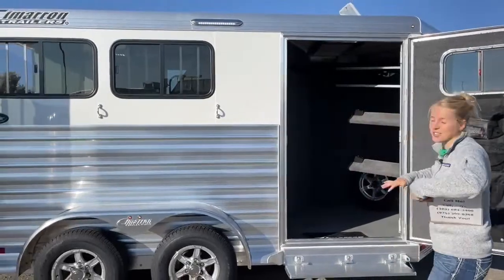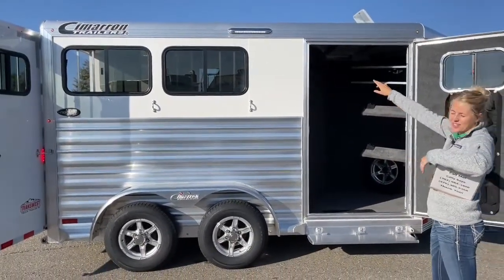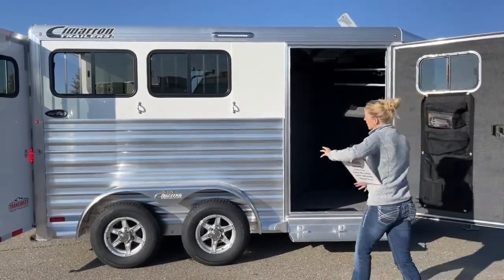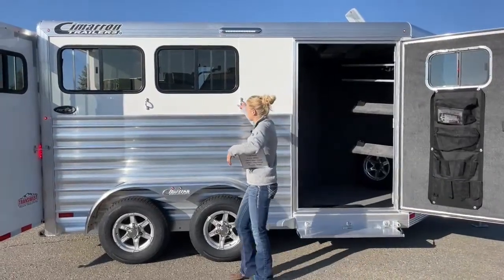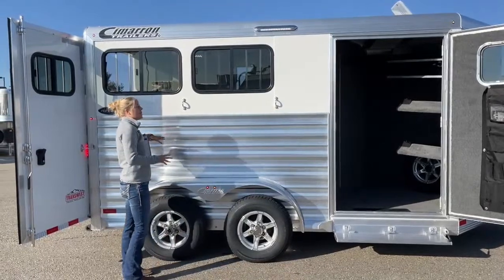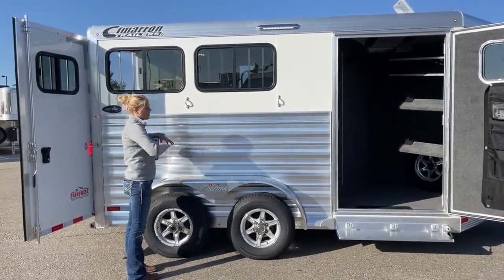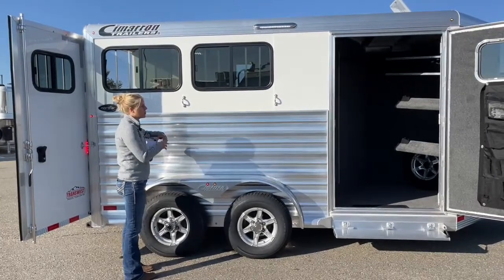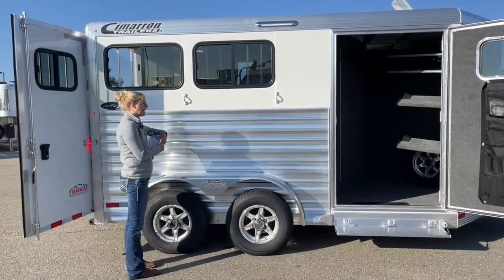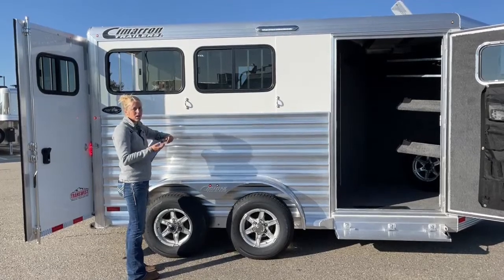On this side here, this is a really bright, pretty trailer, but it's got quite a glare on it. You've got this 16-inch awning light over this hip side here. This is generally where you're going to be tacking up. So we've got 2 tie rings here. Makes it really easy if you're tacking up at night or untacking, feeding your horses. Anything in this general area, you're going to be able to see what you're doing. Those are LED lights, so they're going to put off a lot more light than your standard lights. They're going to last a lot longer, and they use a lot less power draw.